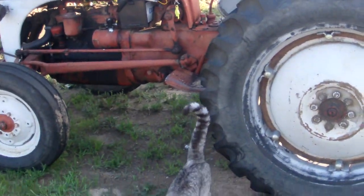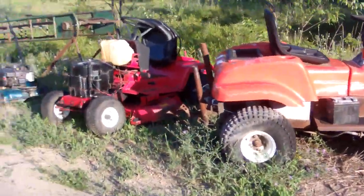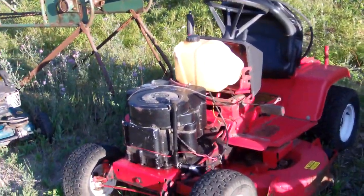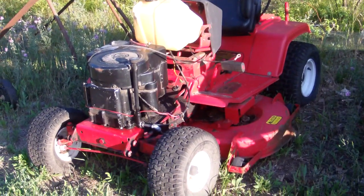There's the good old tractor. There's Tom again. More tractors out back. Bunch of Troy's tractors. This one here is actually mine. I gotta get parts for it.